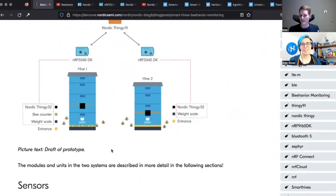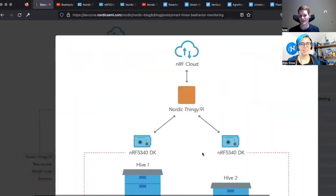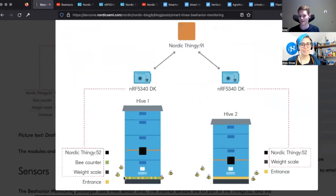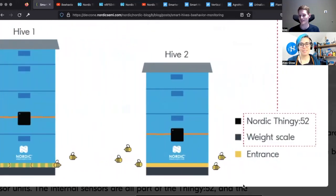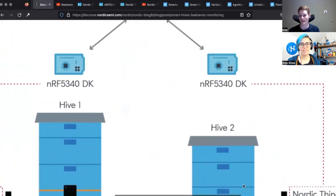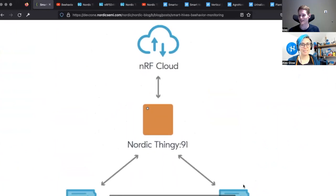So all that information from the hives themselves is sent to these 5340 DKs that aggregate the sensor information, and that's passed on to the Thingy:91, and then uploaded to the cloud and made accessible through our REST API.